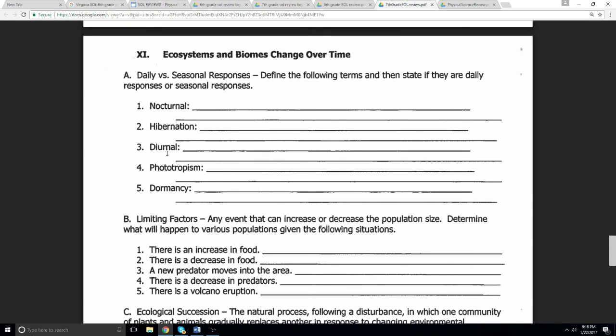What is diurnal? What is diurnal? Alright, I'll go back to symbiotic relationships in a second, Miss Robinson. Tell me, what is diurnal? Very good, Aisha. What about phototropism?